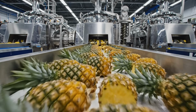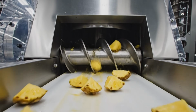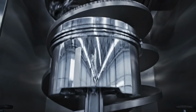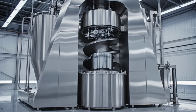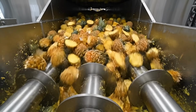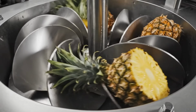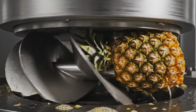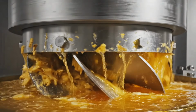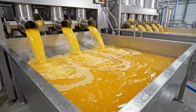Freshly cut golden pineapple pieces begin their journey into the powerful screw presses. A steady flow of pineapple pieces disappears into the colossal presses. Pure golden pineapple juice, rich and vibrant, begins to emerge from the press.